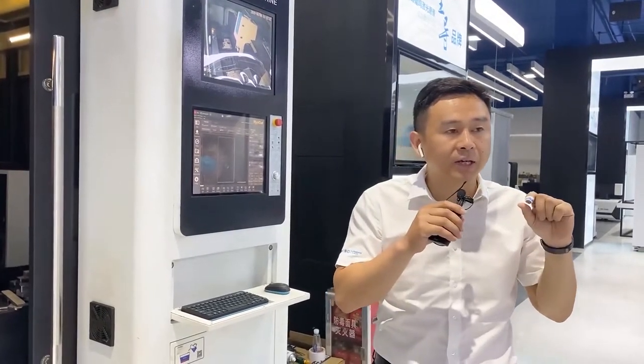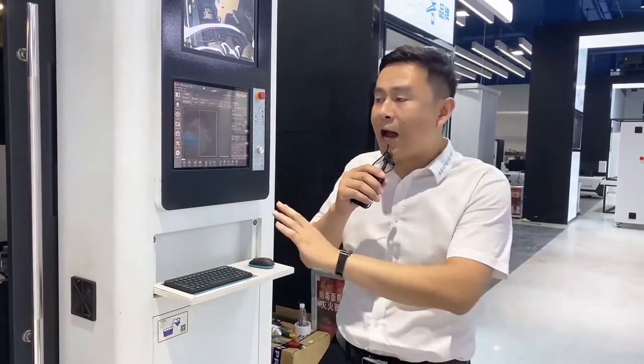The machine bed of our H model is made of a very thick metal sheet from 12 millimeters to 20 millimeters. It's very strong and stable. Every machine bed is annealed after being welded, so it can be used without distortion for 20 years.